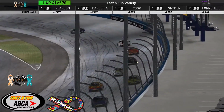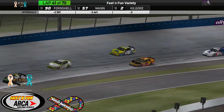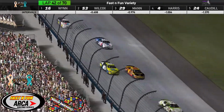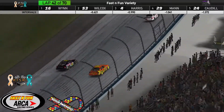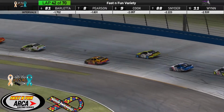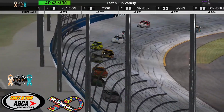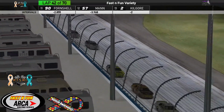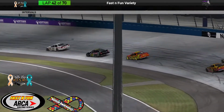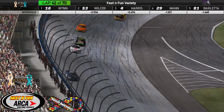But they are on fresh tires. Harley Barletta, James Harris, the only 2 cars out there on fresh tires. And it is definitely paying off. I guarantee if we get another caution, everybody's coming to pit road for fresh tires after seeing this. James Harris now to 3rd, Harley Barletta to 6th. Sheldon Pearson currently running in 7th place. James Harris up to 3rd, now trying to track down Christian Wilcox. Meanwhile, Robert Wynn a half second ahead of Wilcox.